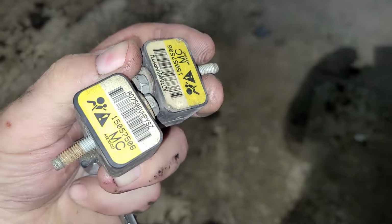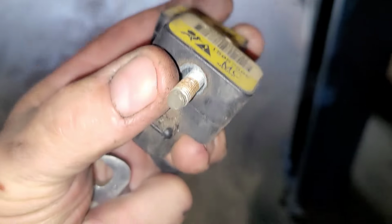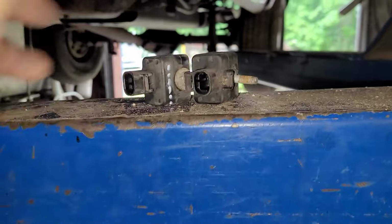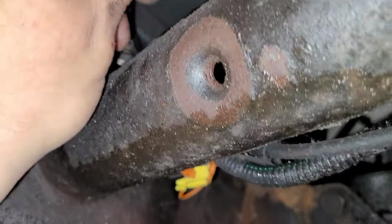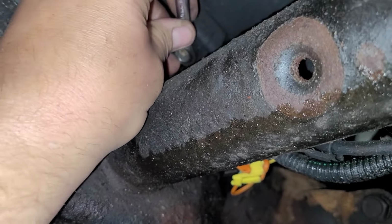Now here's the two sensors I'm going to be installing. They're just held in with a bolt. That's it. Nothing spectacular about it. So I'm just going to put these down to the side here. And then for these, I'm just going to use a little gear wrench. As I'm trying to do this and film at the same time, sometimes it's difficult.